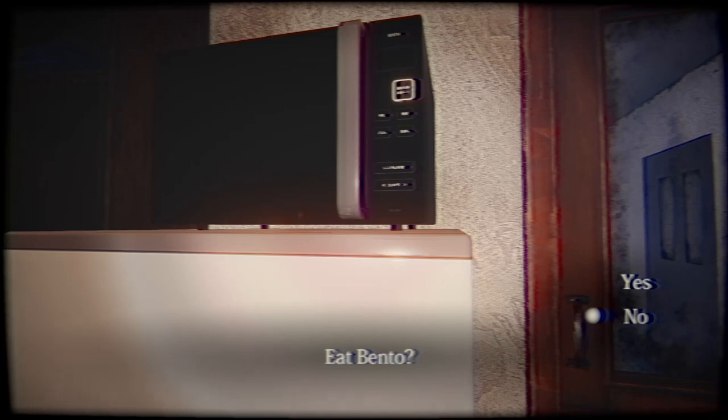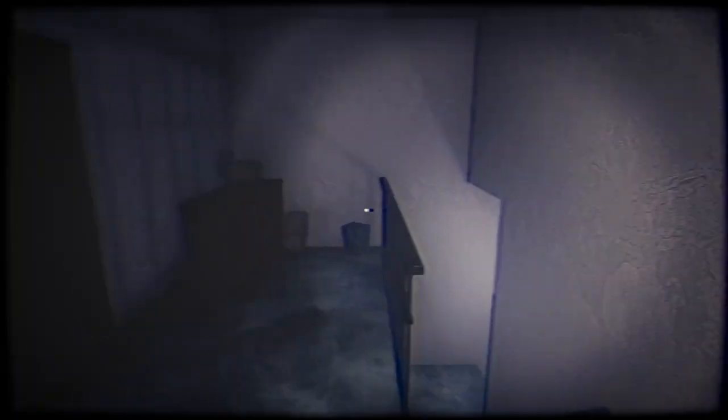Okay. Guess this is just meant to be a tiny little student flat, isn't it? Eat bento. Sure. It's a proper sort of Japanese-style rice food box. Okay. Right, so now that I've eaten, I should be able to go to work, right? Close the door behind me, and that one as well, please.